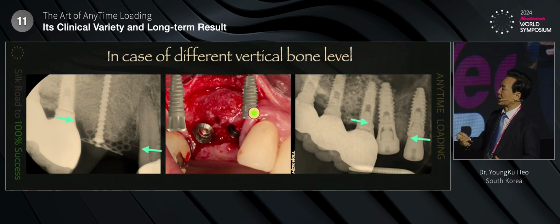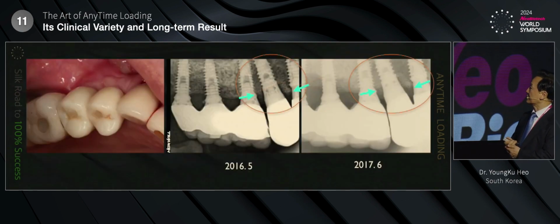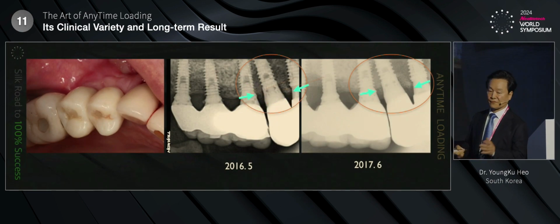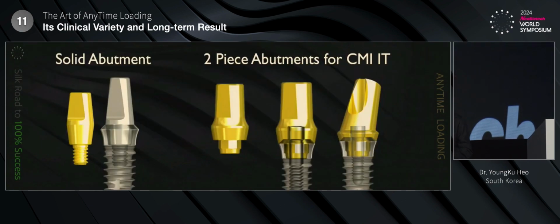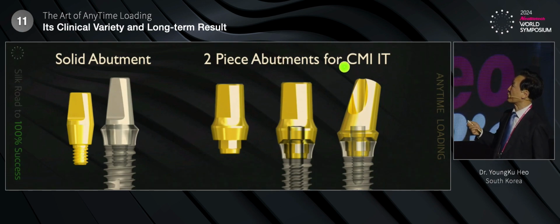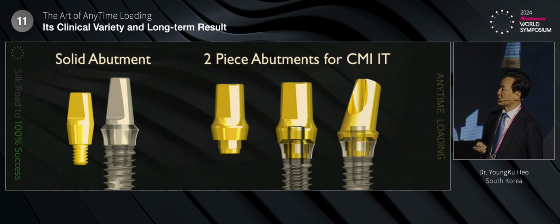So we place two implants, one using the ITI and one using the Neo IT system like this. So you see the bone between the implants is maintained here and here, even though the margin is different. So I like it very much using that kind of tissue level implant. And also for the prosthetic part, we provide the two-piece abutments for IT cases like this, rather than the solid abutment.